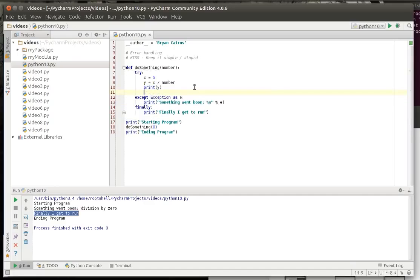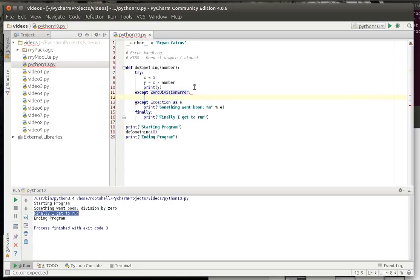Now, as you might have guessed, if you've been working with other languages, you can actually classify exceptions. So we'll say ZeroDivisionError, and we'll say please do not divide by zero. And let's get rid of that. Now when we run this, notice how it says please do not divide by zero instead of the catch-all, because we've actually specified we want to catch zero division errors and do this block.